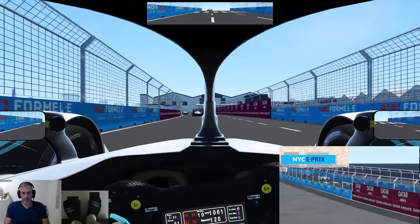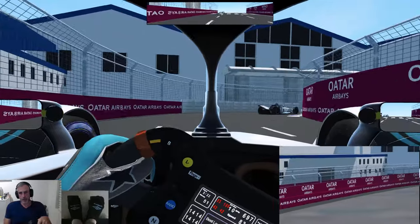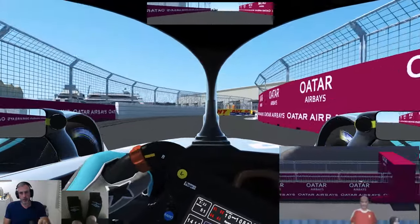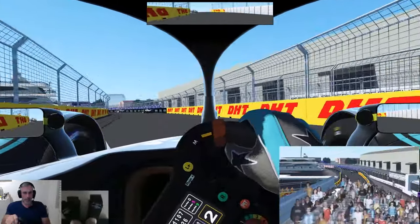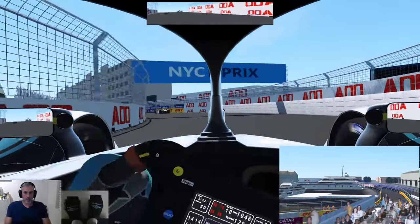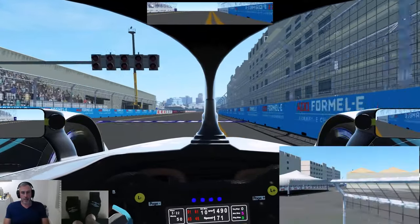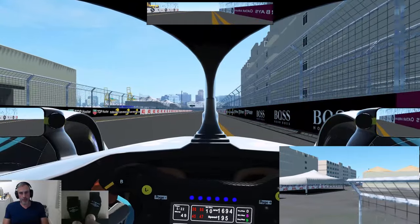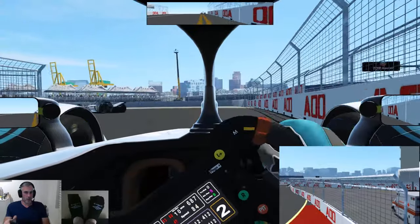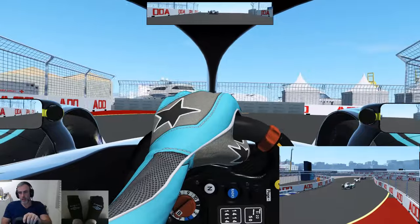Oh, full lock there. So the circuit itself, this circuit is 2.3 kilometres long. It's not actually the original circuit, so it's changed. There's actually been three Brooklyn circuits. So the original proposal, which was put out before the 2017 race, was not actually ever used.